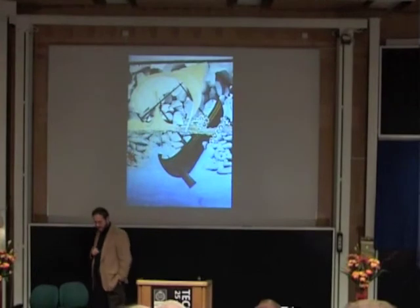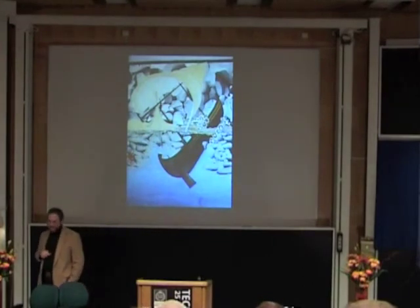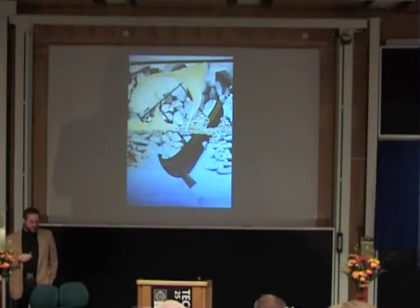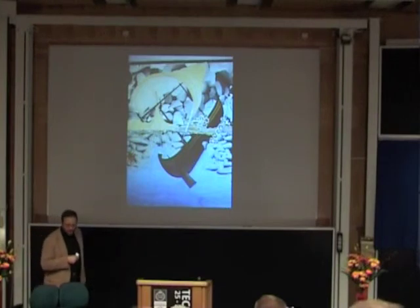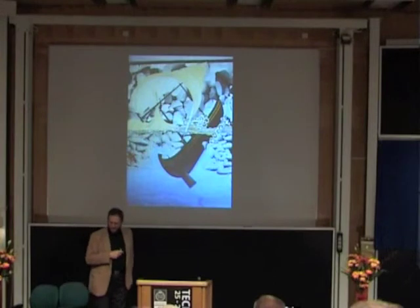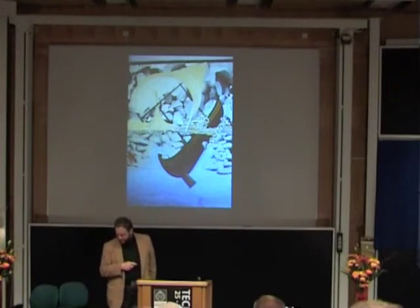So this is an artist's reconstruction. Actually, in the first season, when we were building all that extra stuff because we were waiting for the permit, we had an artist in the crew, and she decided to do a painting. This is all done in automotive touch-up enamel on the wall of the dig house.